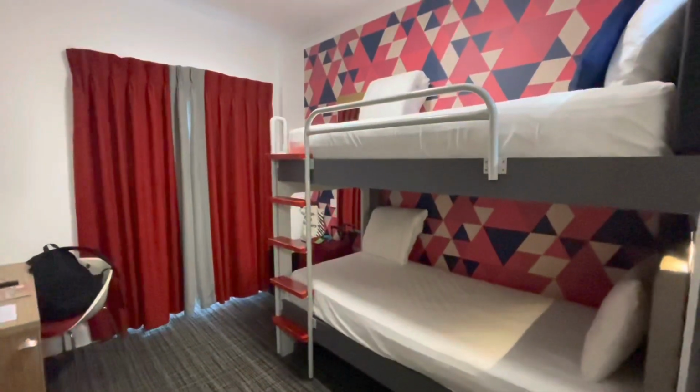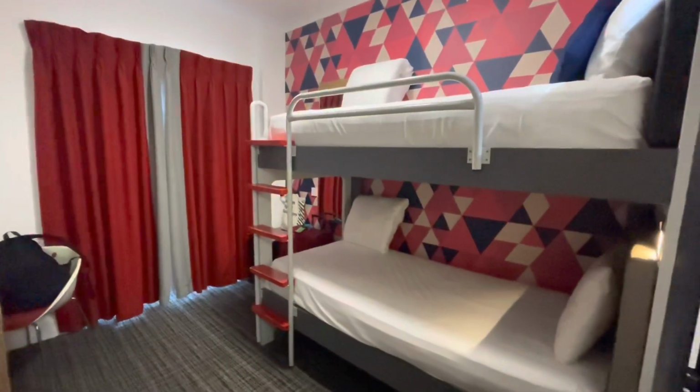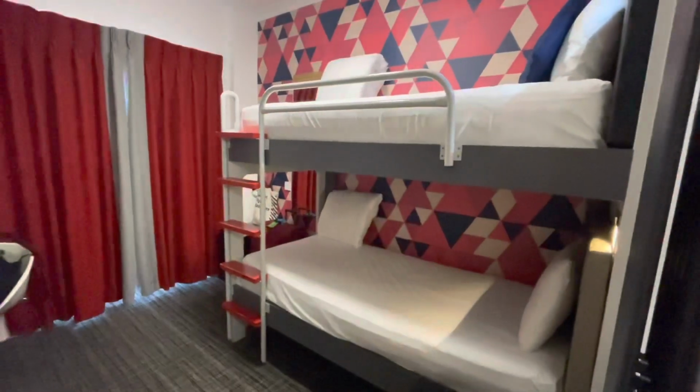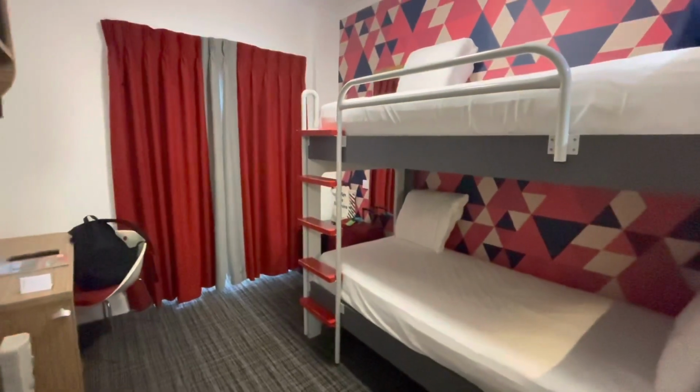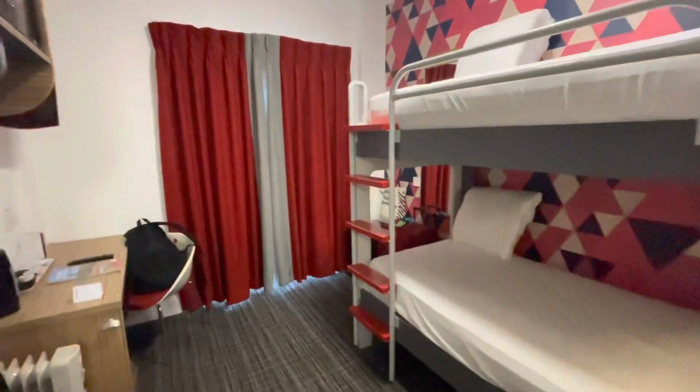So, we're staying at the city rooms and suites. So, ano siya? Parang malapit lang siya dito sa Edinburgh Castle. So, I'll show you around. So, ito yung room namin. So, we got a twin room. Pero, bunk bed siya. So, okay lang. Kasi we got it for £154 for 2 people for 4 nights.